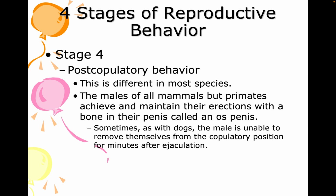That's stage 3. Stage 4 is the post-copulatory behavior. This is different in most species. The males of all mammals, but primates, achieve and maintain their erections with a bone in their penis called an os penis, os meaning bone. Sometimes, as with dogs, the male is unable to remove themselves from the copulatory position for minutes after ejaculation because the bone gets twisted and he can't remove it.